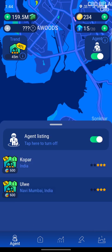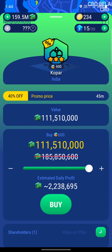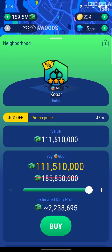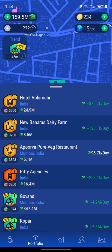But the thing is that if you go in there, there's only 600 shares available for this, because we are the shareholder for the rest of the shares. So what we can do here is actually go ahead and sell the copper and ulve, so we can buy them again at a 40% discount.